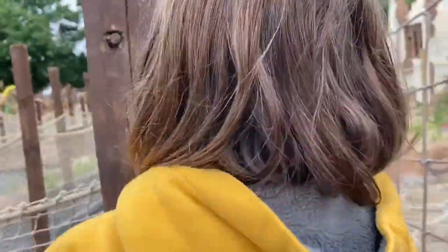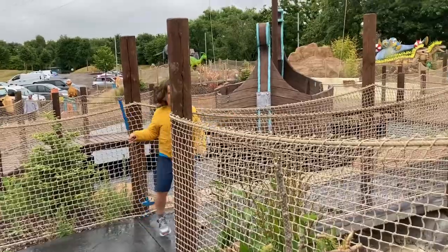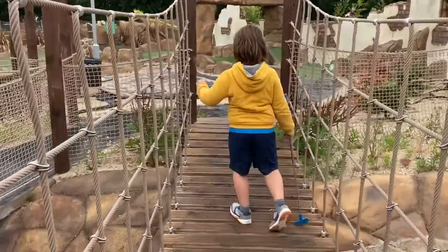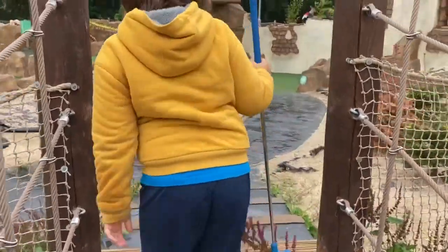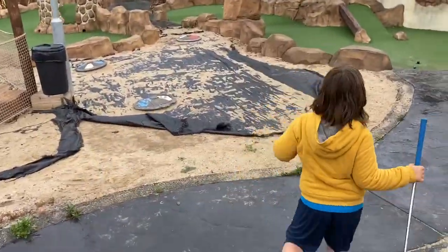Now, what's the best way of coming to hole 14? Go the boring way, like this, not wobbly, or you can go the fun way. So, we're going to go the fun way. Come on, Mummy. Okay. Whee! It's actually really wobbly. I definitely didn't have this in my pool because very wobbly. If you're disabled, go on the boring one. Okay.